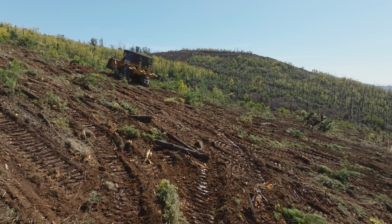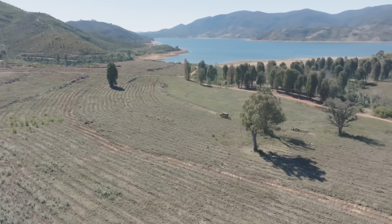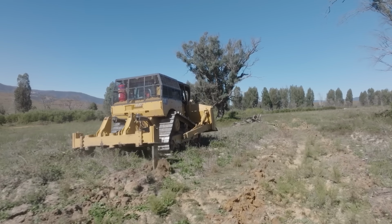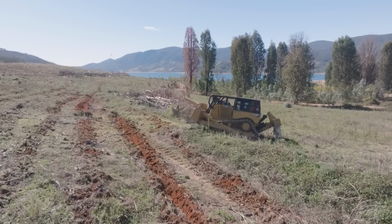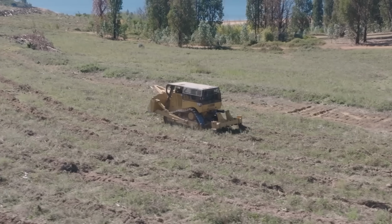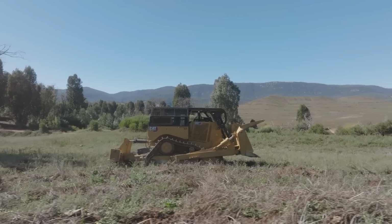Well, that was it for this year's visit. There's still one more step in preparing this land for replanting: ripping. Let's return to last year's visit to show you how they use the same D8 dozers to rip the earth, clearing the way for the new little seedlings to grow big and strong.